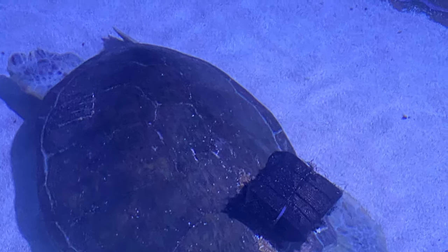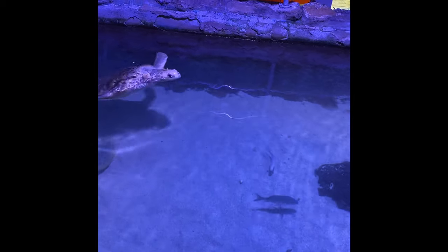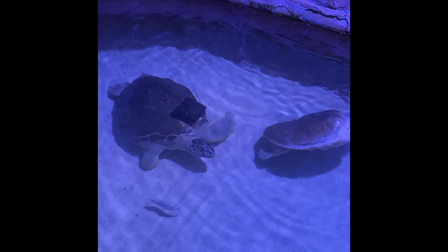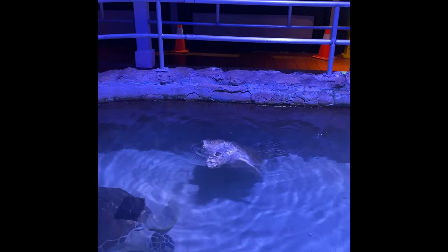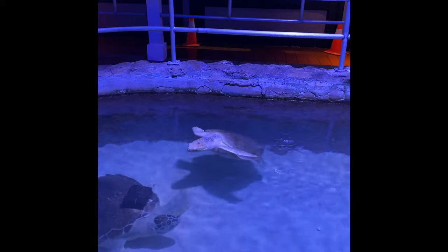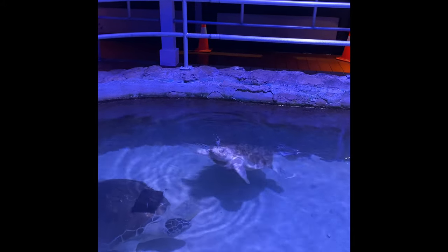Angelfish. And the yellow one is a frogfish. That is a fish right there. It looks like a piece of sponge or a coral. Isn't that crazy? She's one of 250 females left of this type of fish. It's a Kemp's Ridley sea turtle, critically endangered. Isn't she cute?